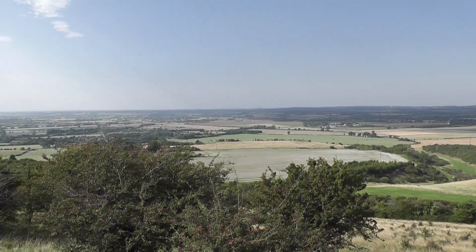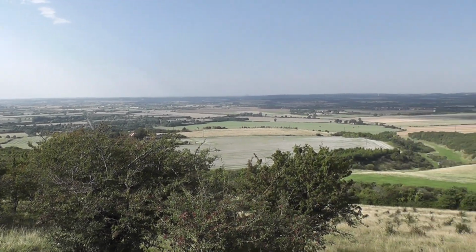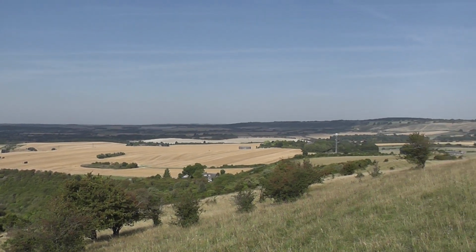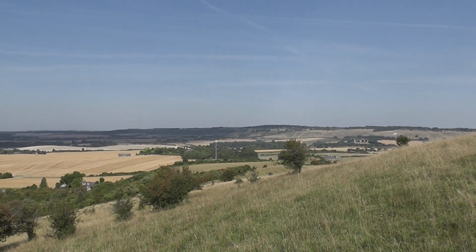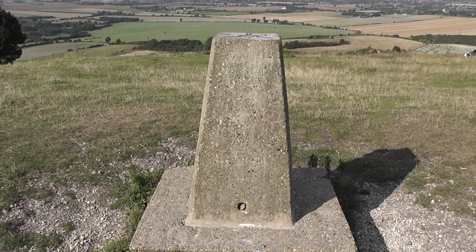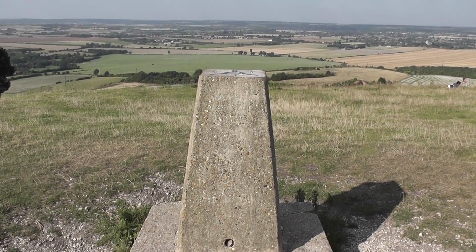Right, 3:30, lunch has been had. Time to leave this wonderful view for a few minutes. Wind is still picking up as some rain is due overnight, I do believe. Trig point here. I'm recording about 723 feet. Don't know what it is officially.